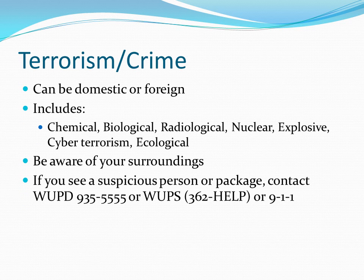Just like violence, terrorism and crime are a real threat. So if you see something, say something. Report it right away if you see a suspicious person or package by calling WUPD at 935-5555, 911 for off-campus, or protective services down at the medical school. Always be aware of your surroundings.